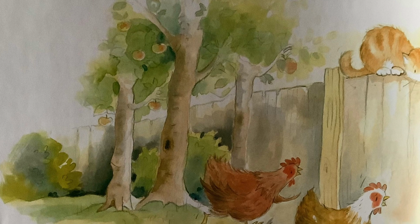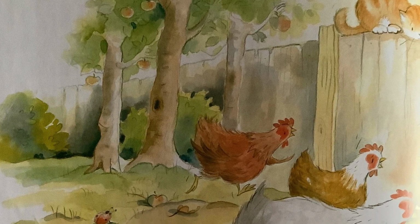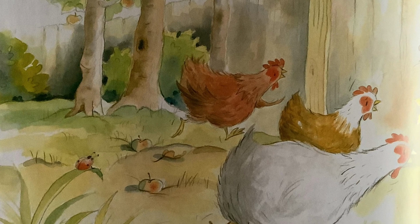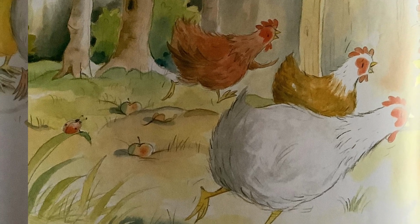The following morning, the hens were all in a flutter. During the night, the fox had been back and the eggs were missing. The hens gathered outside the hen house. Hedda looked around. Hilda was missing too.